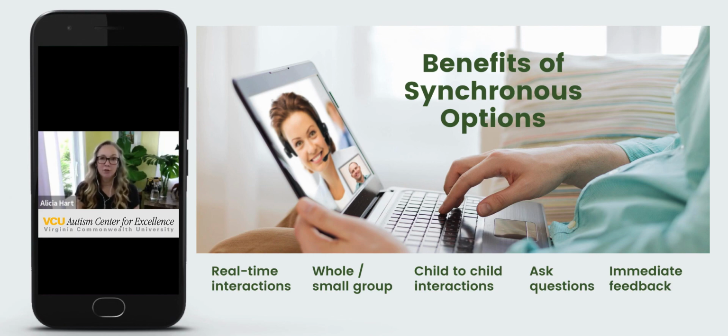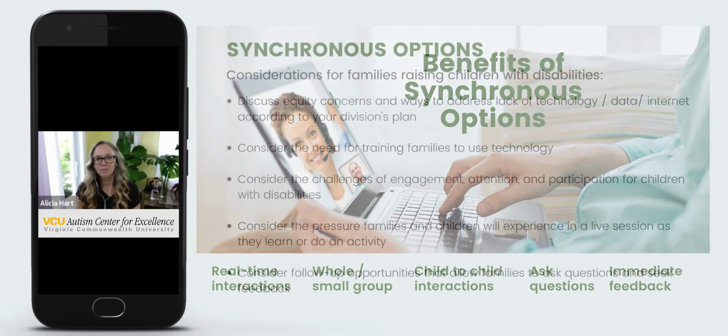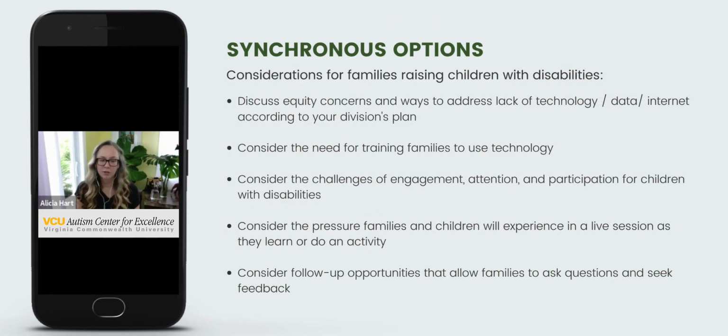It also allows children and families to ask questions and get immediate feedback from teachers. So there's really a lot of benefits from these live synchronous sessions. There are also some considerations though, including concerns with equity, right? We're talking about, does everybody have access to technology and data and internet plans? What are some ways that we can think about how to address that given your division's plan?